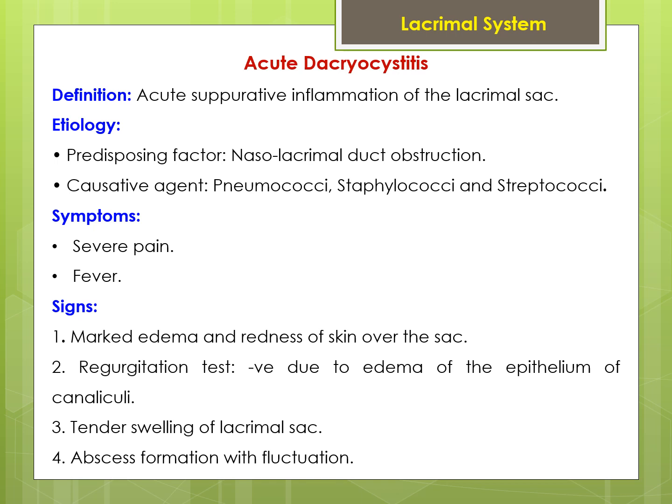The second topic in adults is acute dacryocystitis, which is an acute suppurative inflammation of the lacrimal sac. Also, the predisposing factor, like the chronic one, is nasolacrimal duct obstruction, but the organism is usually pneumococci and strep.